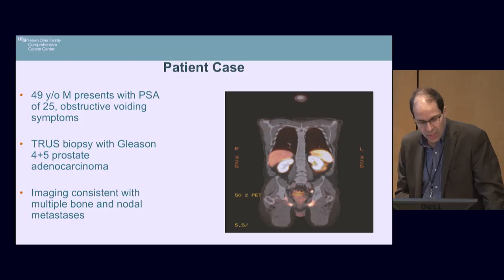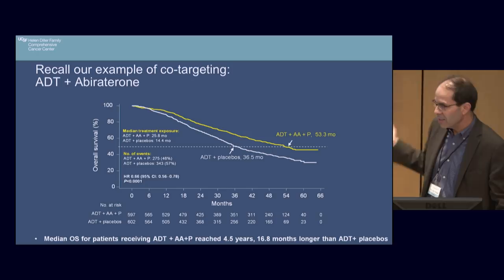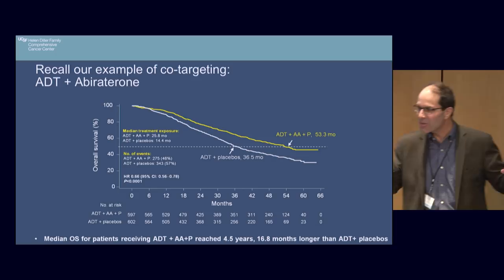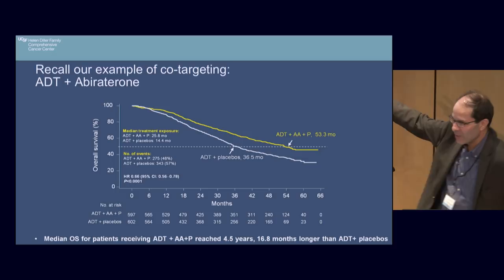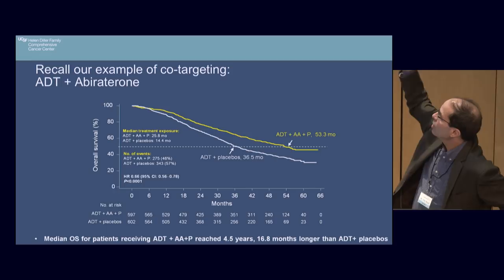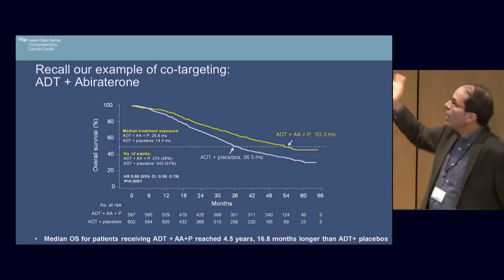So hopefully you remember this. I showed this to you earlier today, the co-targeting, treatment one plus treatment two. By the way, this case is in learning theory, you're supposed to bring everything together, right? So here you should be thinking, oh yeah, Agarwal taught us about Kaplan-Meier curves, so you know how to look at this Kaplan-Meier curve and you know about hazard ratios. The yellow line is the overall survival of newly diagnosed men with metastatic prostate cancer who get treated with ADT plus abiraterone, treatment one plus treatment two. The white line is ADT plus placebo.